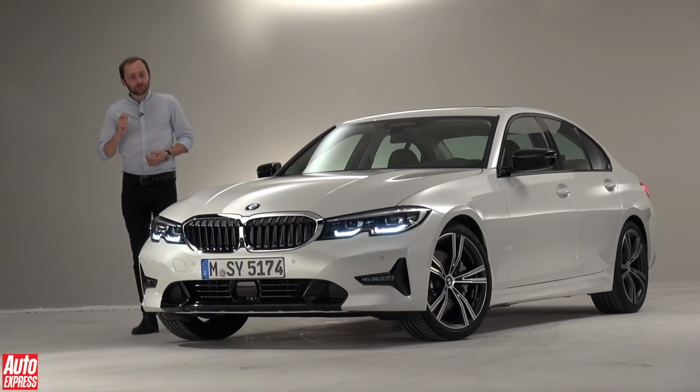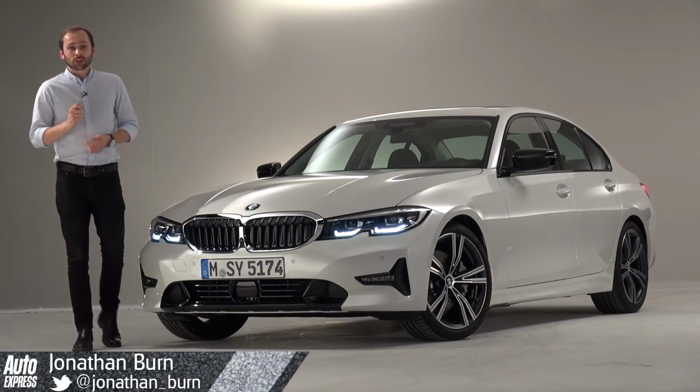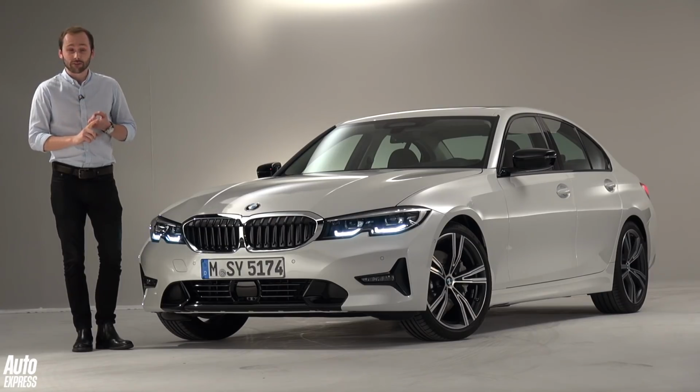Welcome to the most important car of 2018. It's the new BMW 3 Series. Now this car has a very tough brief on its hands. It has to be practical enough for families to use, it has to be efficient enough for company car drivers, and because it's a 3 Series, it has to be absolutely brilliant to drive.